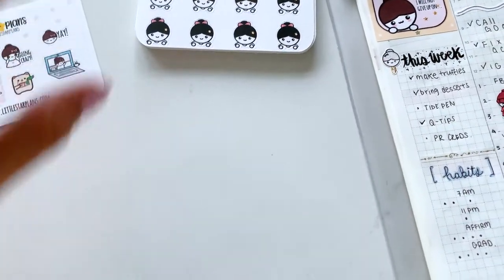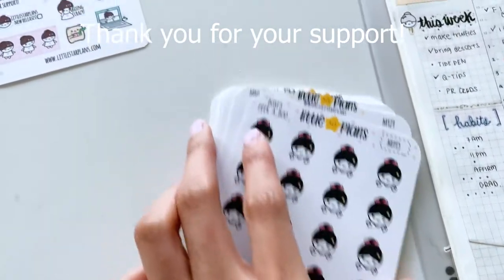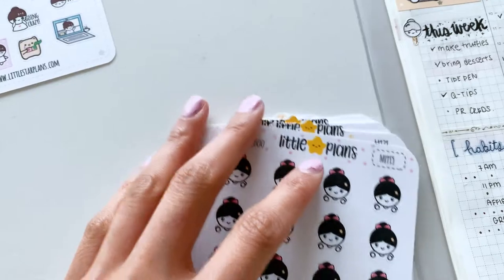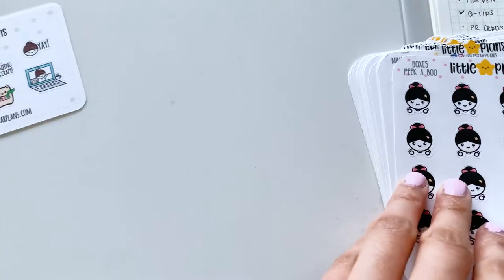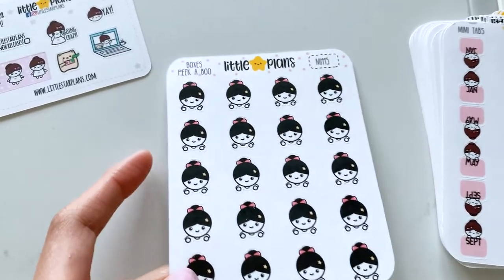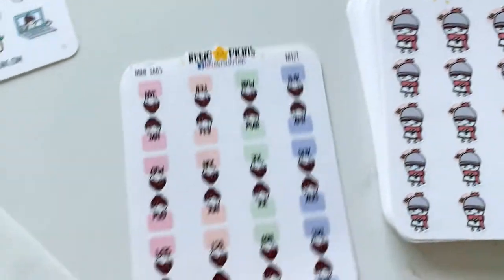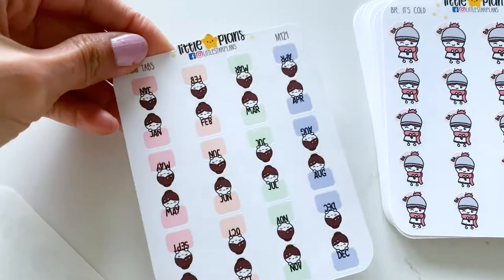I also want to show you one of the orders that recently came through and show you what kind of stickers they have purchased. It'll be kind of interesting to see what other orders have, Mimi peekaboo. This is kind of useful to place at the corner of. And next there is the Mimi tabs that you can add to the corner of your planner. For instance, this is what I have here.